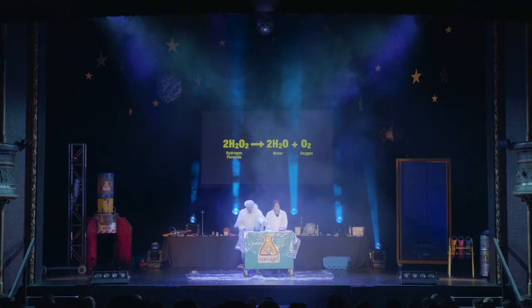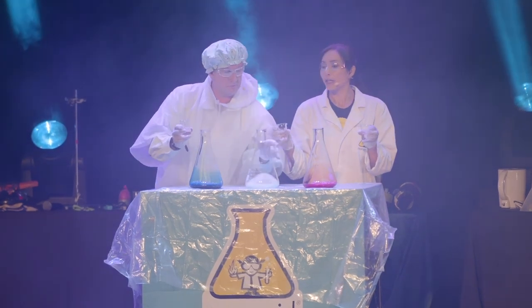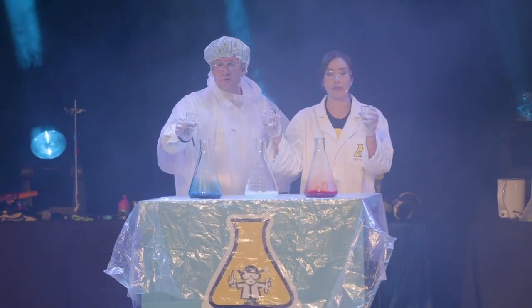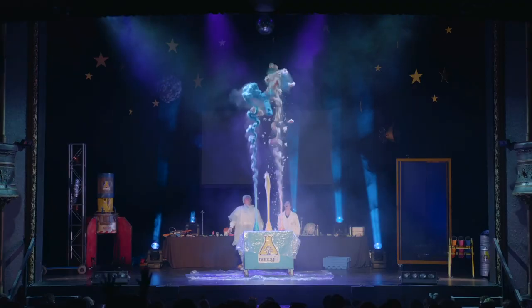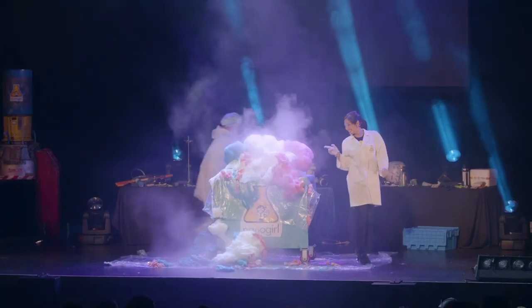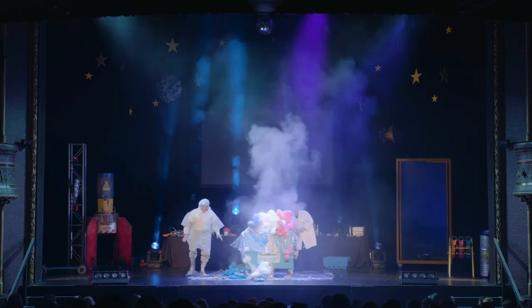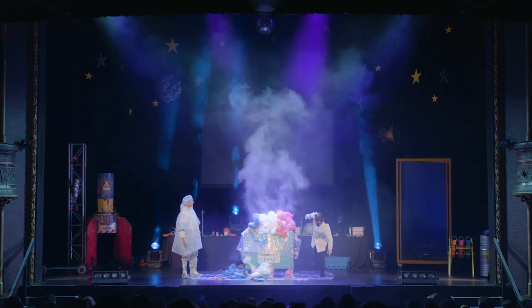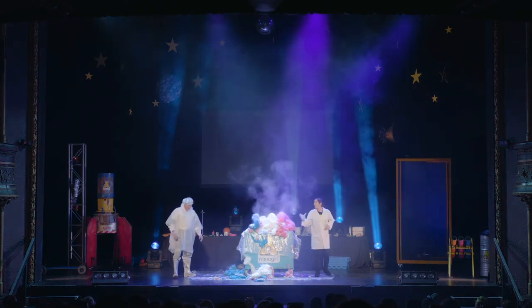Are you ready? This is Elephant's Toothpaste, how we make oxygen from hydrogen peroxide. Count us down. 3, 2, 1. Woo. Whoa. Woo. So as you can see, we are making oxygen.